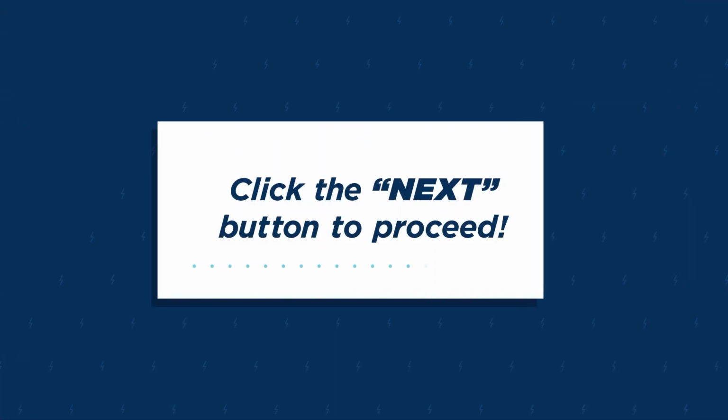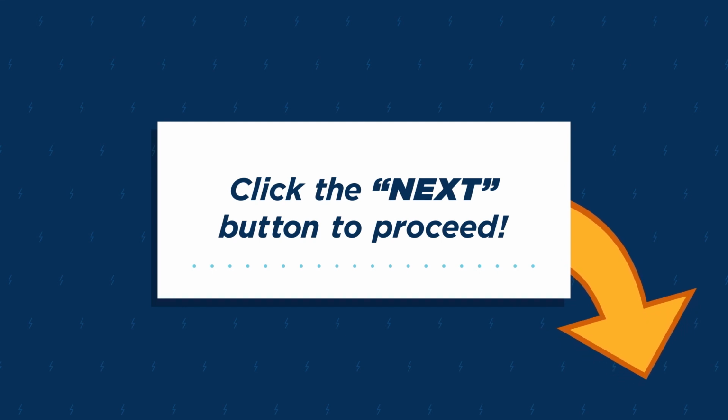Click the Next button to proceed. An orange arrow points to the lower right corner of the screen.